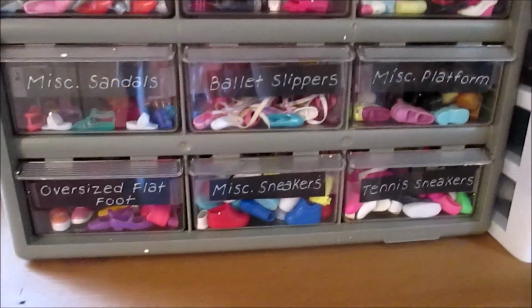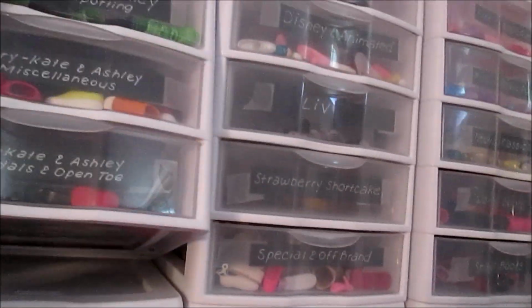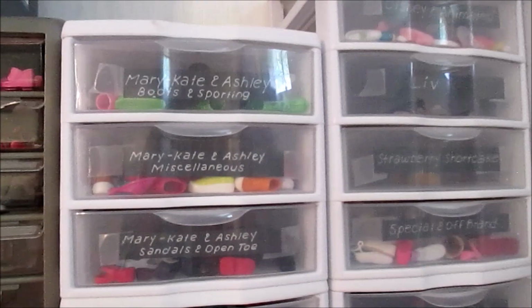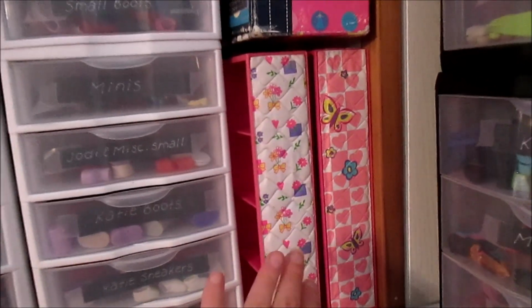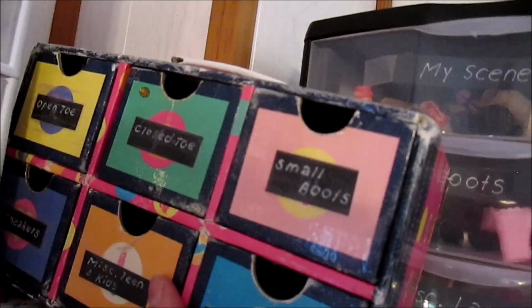But the bigger drawers are labeled. I bought all of these in increments over the years. They discontinued the 5-drawer style, so when I bought this Mary-Kate and Ashley one, it only had 3, but that worked out because this was a perfect size for all my Mary-Kate and Ashley shoes. And then these are our lost shoes, the smaller ones. So this is a case that I had growing up, and all those drawers are labeled. And then this guy I got at the flea market for free, and I was going to throw it out because it's in really bad shape. But then Colleen suggested we clean it up and use it for lost shoes, and that works out wonderfully.